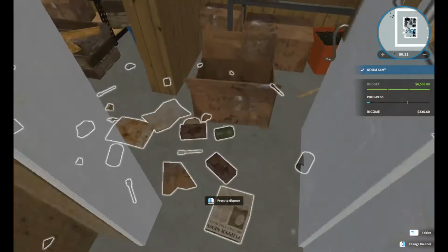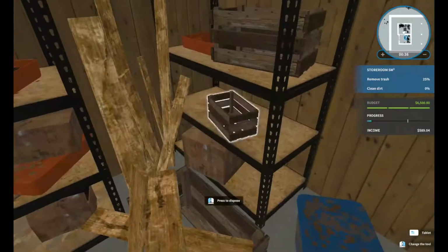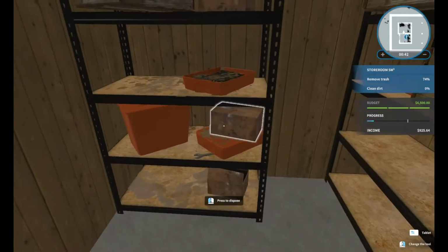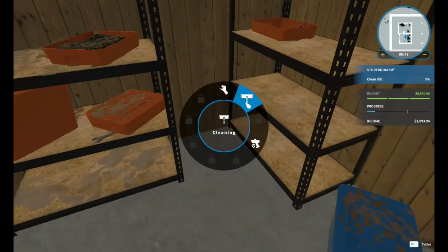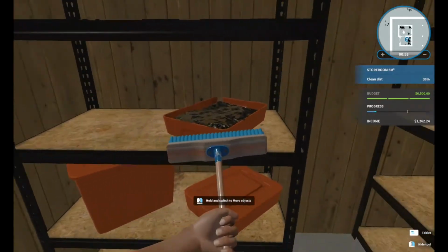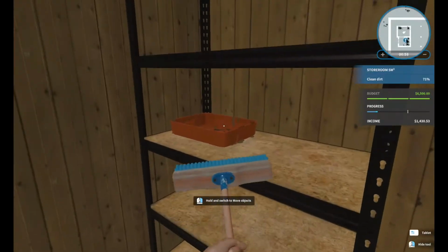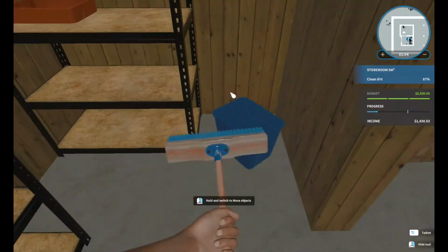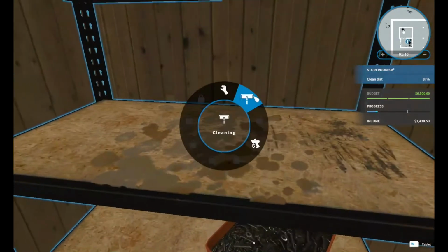Okay, there we go. Well, before I make any decisions, because that little question mark is a decision, I'm going to clean this stuff up. Because whatever else we're going to do, we need to clean first. Let's see. And there must be something in here that's also dirty. Yep. Come over here. We're gonna jump.